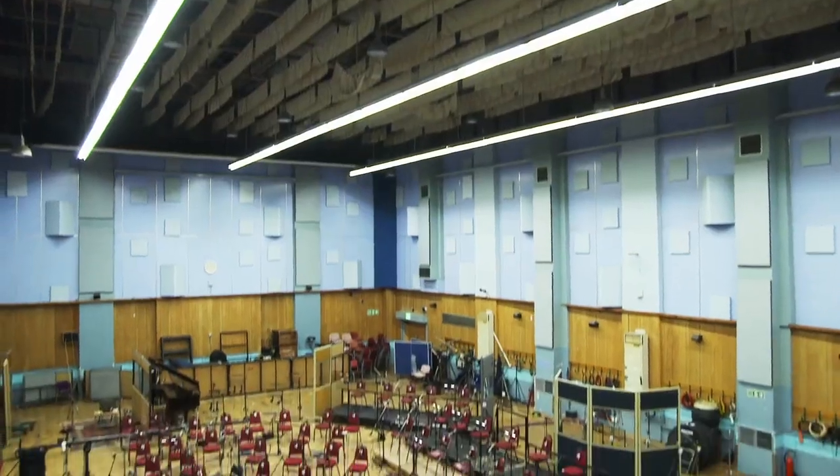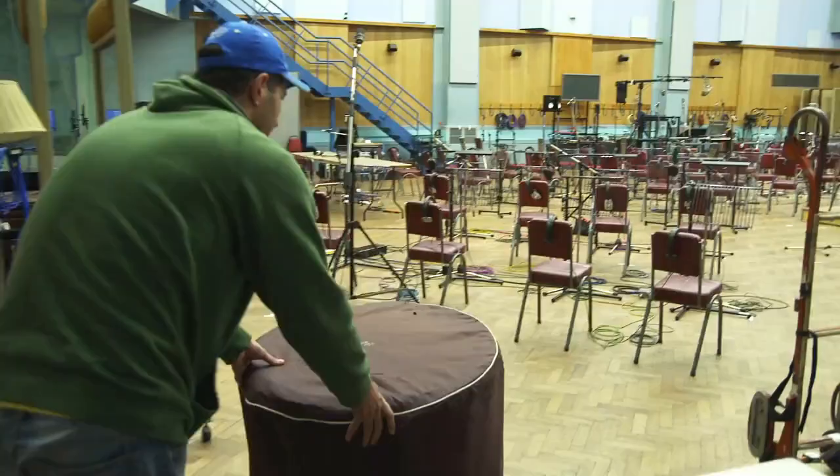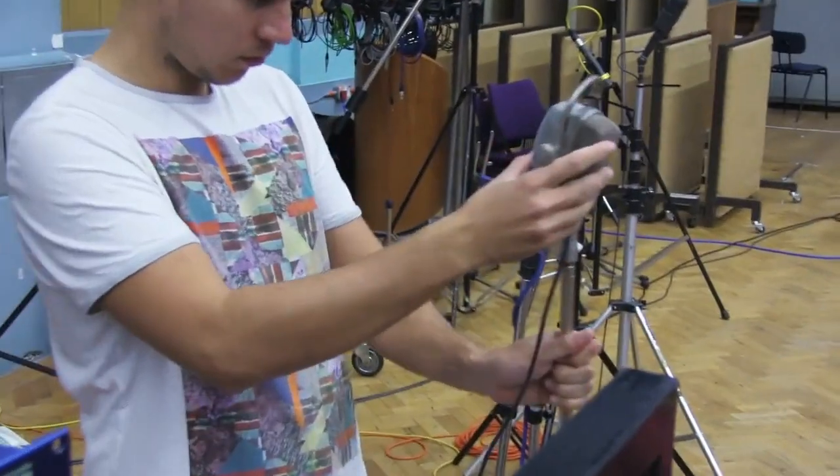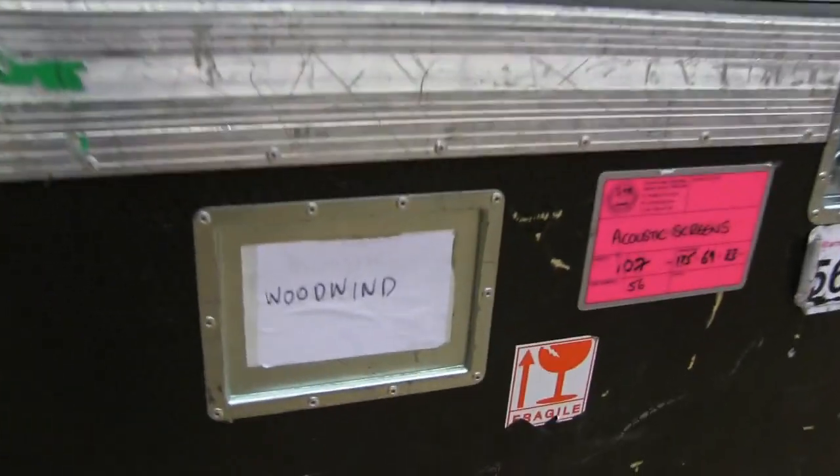Welcome to Abbey Road, Studio One. This is the place where we make all these fabulous soundtracks, including The Hobbit, and that's what we're doing today. We're back in the studio for a record day. Full orchestra today. There'll be 93 people in their various sections.